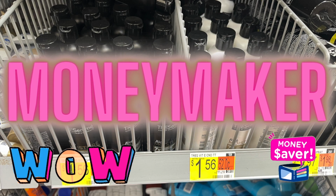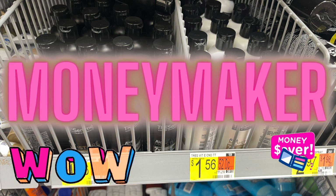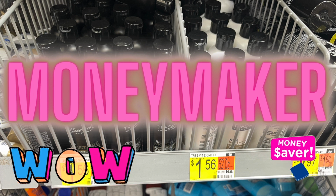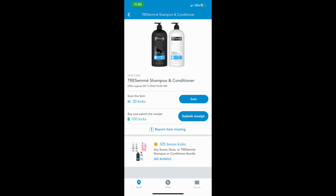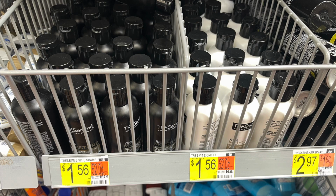The first deal I'm bringing to you guys is a Shopkick deal. I have a lot of Shopkick deals in this haul today. There's only a couple IBOTTA. This was actually going to be a moneymaker deal. So what you're going to do is pick up one of the Tresemmé trial size shampoos or conditioner. You're going to pick up one of those for $1.56. You're going to go over to Shopkick and submit for the equivalent of $2.80 in Shopkicks, which makes this a $1.24 moneymaker. So great deal on the Tresemmé shampoo.